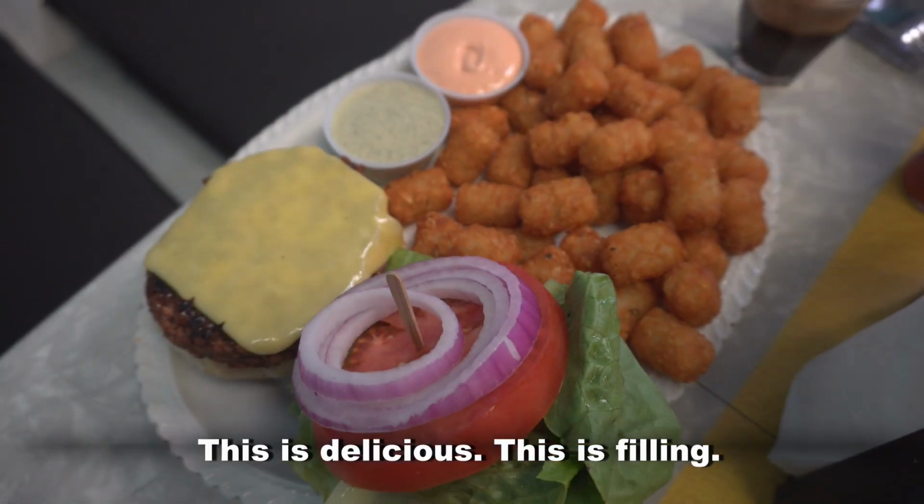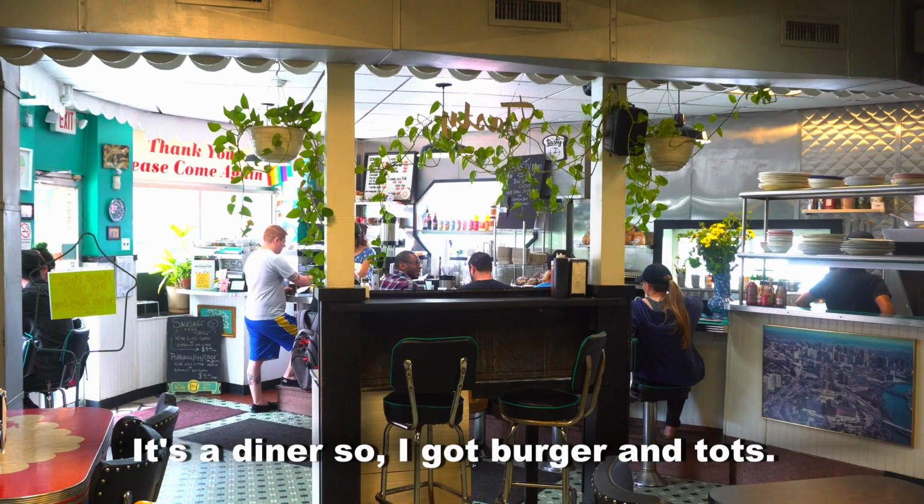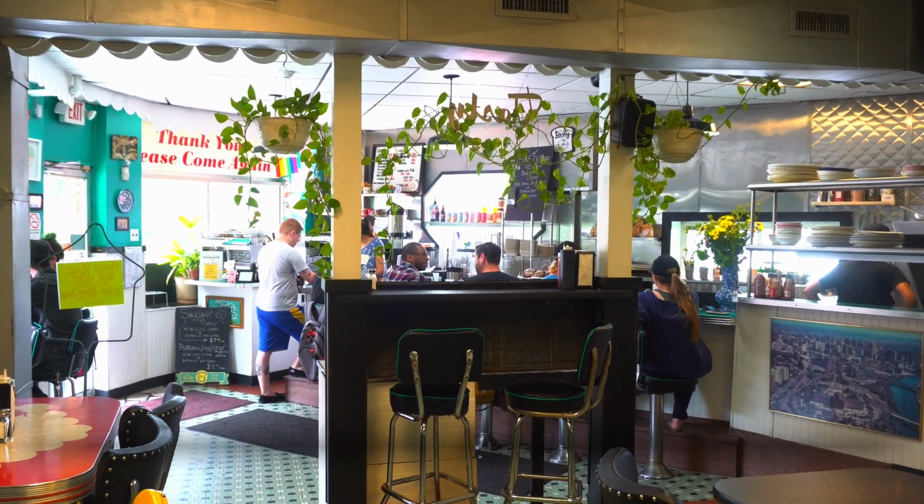This is delicious. This is filling. I love the cheese. We're just here. It's a diner. So I got burgers and tots. Who don't love burgers and tots? Bam, bam.